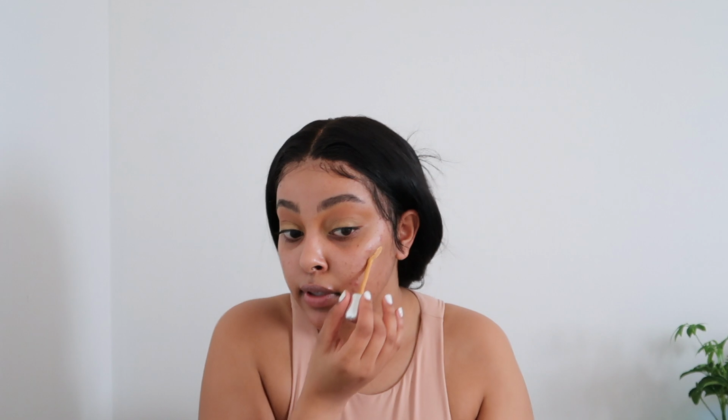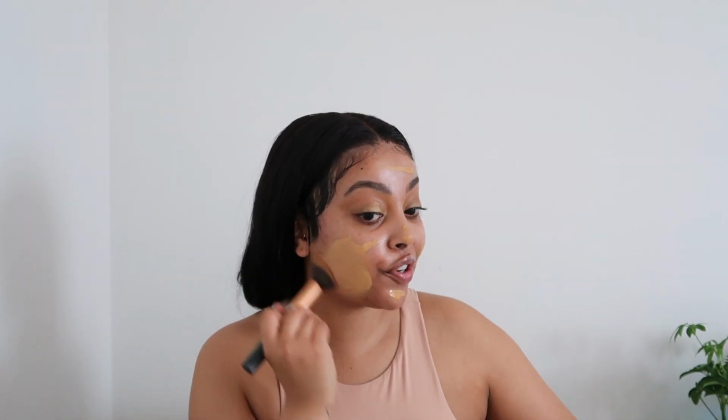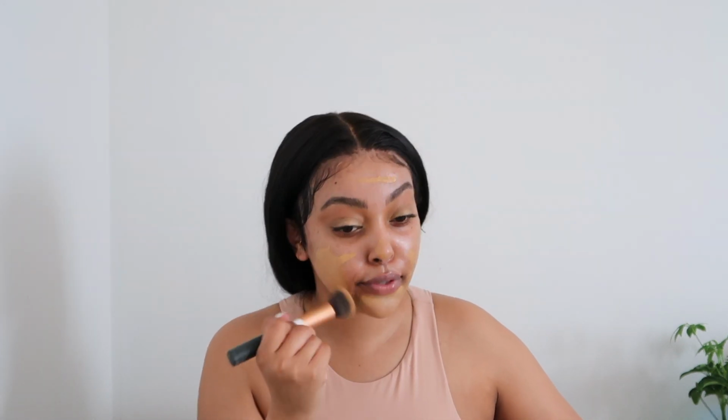Okay, so this is the Marc Jacobs Remarkable Foundation in Honey Light 52. I actually love this foundation. The finish is a matte finish, and usually when I put my foundation on, I just spray my face with my setting spray. And this is a full coverage foundation. You don't need too much at first. It's definitely buildable, but that's the key. Don't apply too much at first.